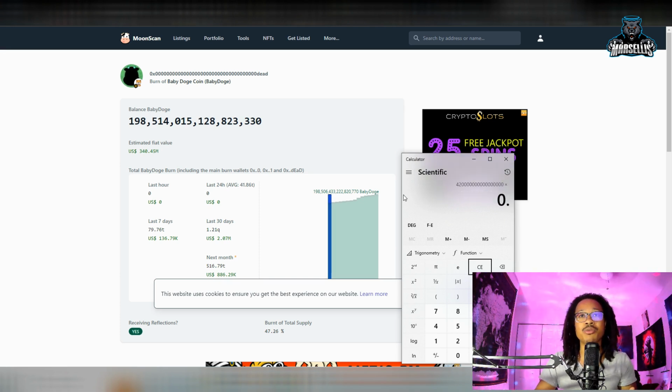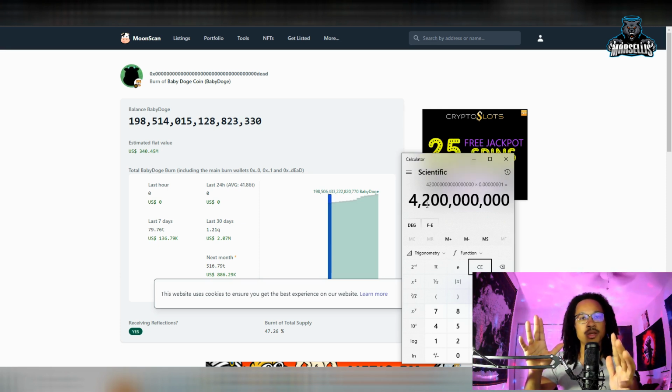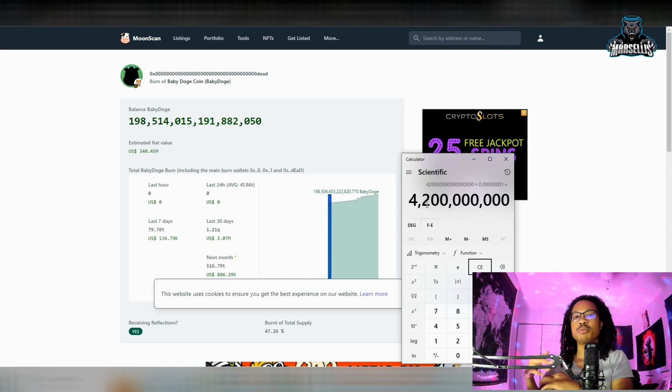Multiply that by 71. 1, 2, 3, 4, 5, 6, 7, and 1. That's 4.2 quadrillion, or 4.2 billion. So look, we're going to have 4.2 billion at 7Z1. And this is going to be the fully diluted market cap. And when you look at the other one, it's going to be 2.2 billion, not fully diluted. That's going to be our actual market cap, 2.2 billion. So 7Z1 is going to be 2.2 billion.